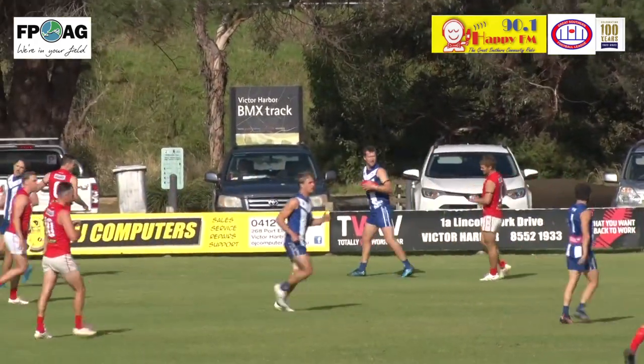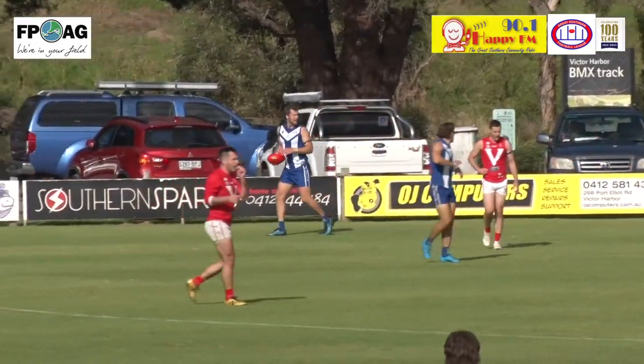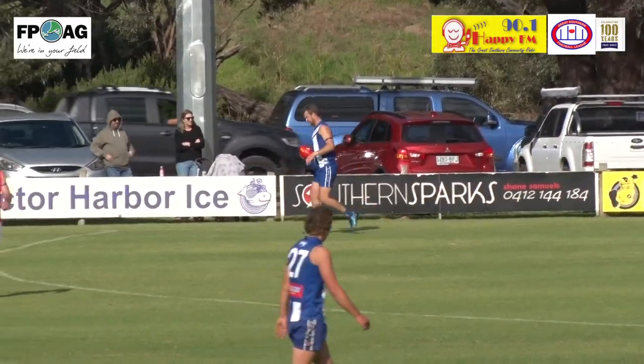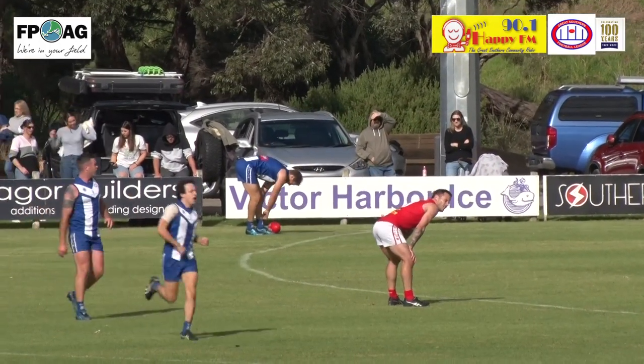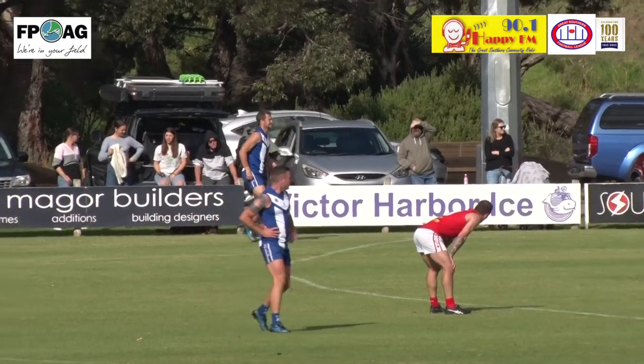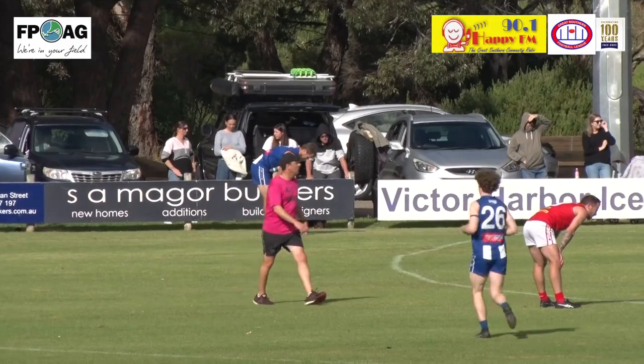And he's kicked it in, and Victor got it again. Overall. I reckon that's gone to Sam Overall. Yep. And Sam Overall can add to his goal kicking tally, which he got a fair few down the league, didn't he? Yes. Yeah, he was a good goal kicker for them. For South. Yep.